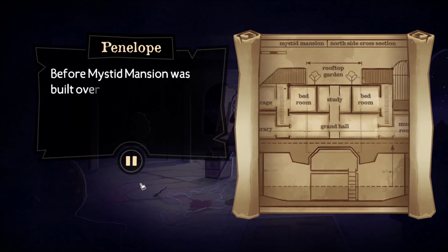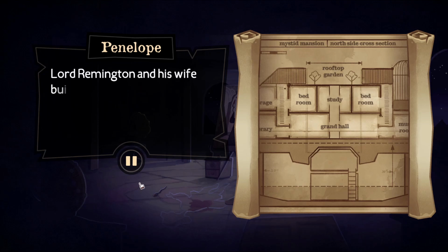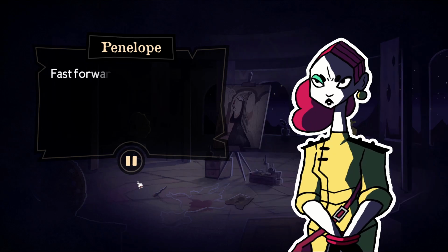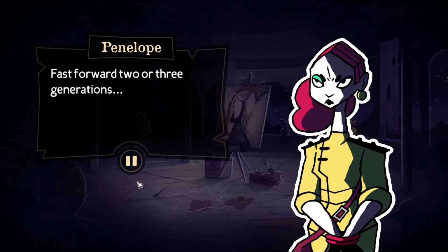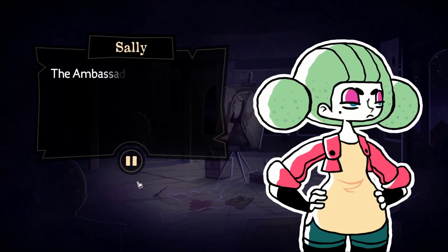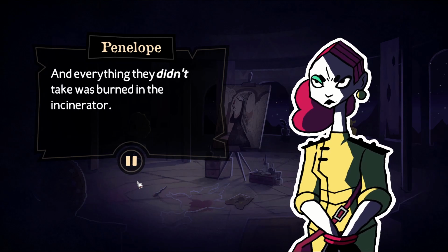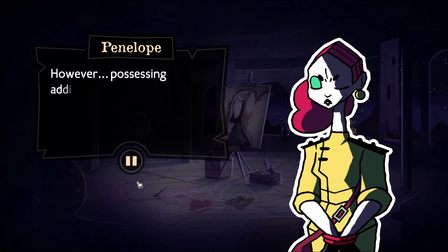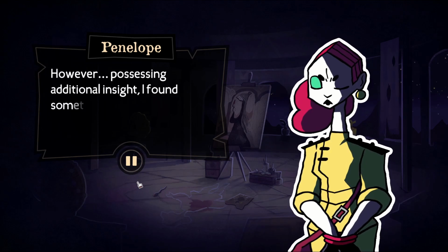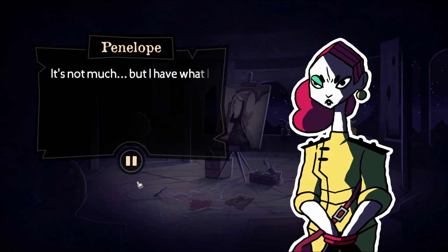Before Misted Mansion was built over the lake, before the lake was even a lake, Lord Remington and his wife built a small structure here, a research station, supposedly. Fast forward 2 or 3 generations, and as you saw for yourself, it's been mostly cleared out. The ambassadors took everything when they left. And everything they didn't take was burned in the incinerator. However, possessing additional insight, I found something the others had missed. It's not much, but I have what I need.